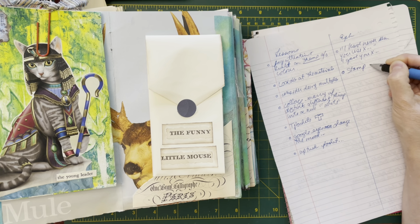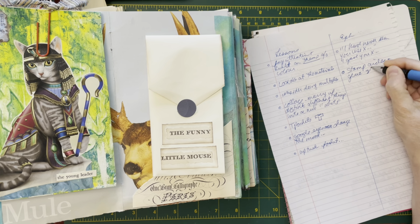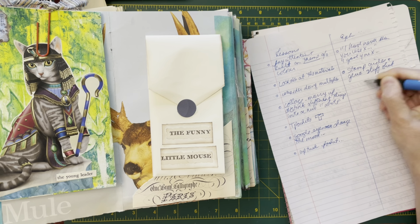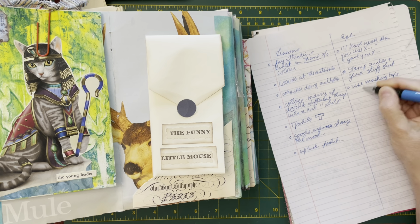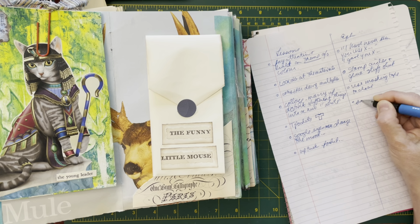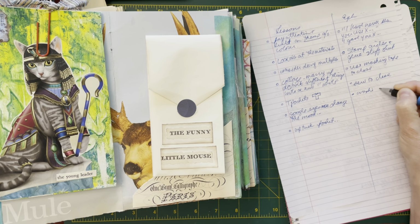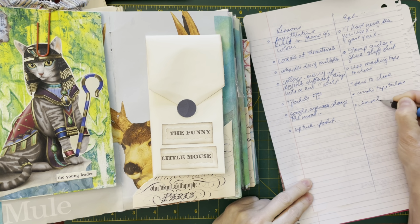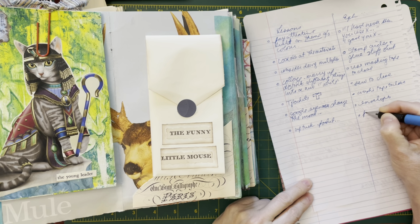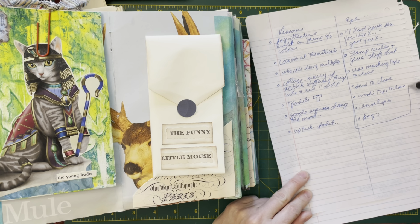Stamp circles and glue stuff shut, use masking tape to close, sew to close, washi tape to close. And envelopes and bags. So this is the closure stuff.